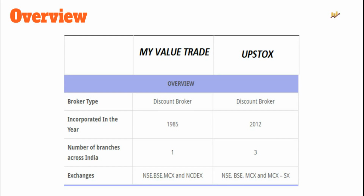So starting with the company backgrounds, both My Value Trade and Upstox are discount brokers in nature. My Value Trade has seen a lot of business transitions, started in the year 1985, and they finally settled as a discount broker in 2013. Upstox, on the other hand, joined the overall mainstream of discount broking in the year 2012 after they saw this huge transition in the overall stockbroking space with Zerodha introducing the concept in 2010.